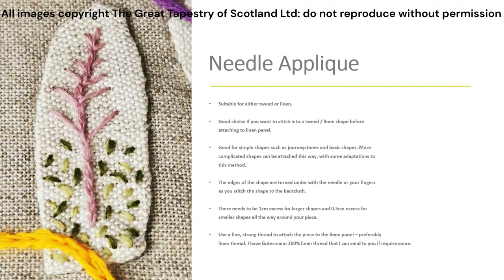You don't use Appleton's threads to attach this because it would be too fluffy. The idea when you're attaching this is that you're making the stitching invisible. So it's just attaching the top piece to the back cloth. So you use a fine, strong thread to do it, so it's going to hold it on.